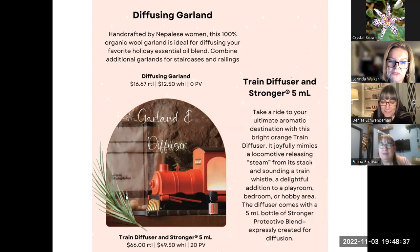$12.50. Especially if you have an artificial tree and you want to put wood oils on it so that it smells your house up gorgeous, right? You should be all over that, my friend. Yes, you and your wood oils. I love it. I love my wood oils.